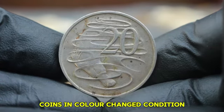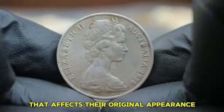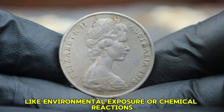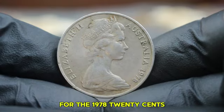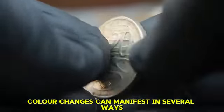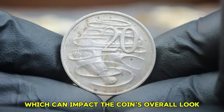Coins in color-changed condition have undergone some form of alteration that affects their original appearance. This can happen due to various factors like environmental exposure or chemical reactions, which might alter the color and surface of the coin. For the 1978 20 cents, color changes can manifest in several ways, such as discoloration or tarnishing, which can impact the coin's overall look.